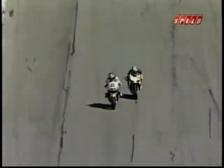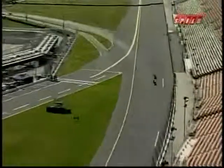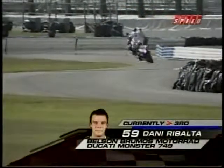Third and fourth position on the track, the San Jose BMW number 46 and the Brumos Ducati number 59, piloted by Kenny Noyes and Danny Ribalta. A terrific mix of machines and of international stars, with club racers, with AMA pros, with veterans and newcomers.